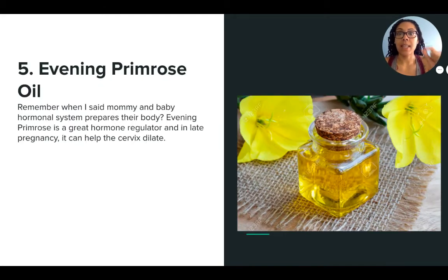Red raspberry leaf. Evening primrose oil. This is a great hormone regulator in late pregnancy. It helps the cervix dilate, and some midwives actually have a bottle, and when the baby is being born, they can pour it directly on mom's perineum to massage it and help. So it helps in different ways, but it definitely helps with hormonal regulation, and birth is all about hormones.